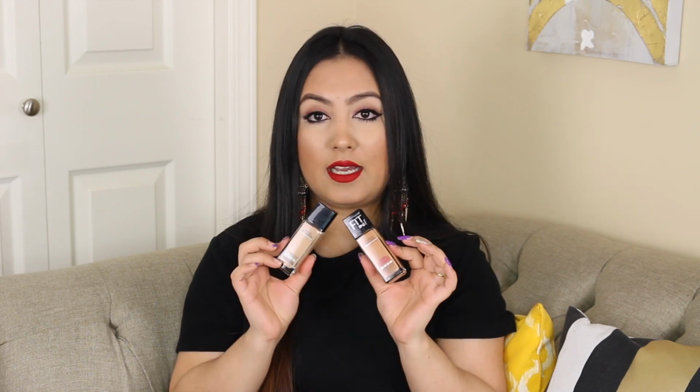Nevertheless, if you're extremely dry, Maybelline Fit Me Hydrate and Smooth is a very good option. The Hydrate and Smooth gives you very dewy skin. So I like mixing both together if I'm a little bit more dry. But if I have normal everyday dry skin, this works absolutely great for me. So this is the best foundation for me because I just love it so much.